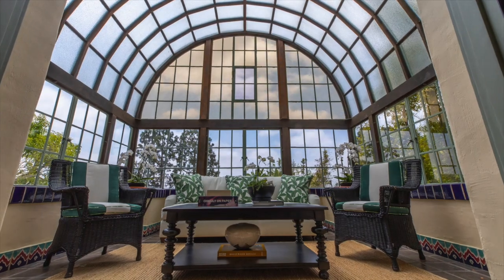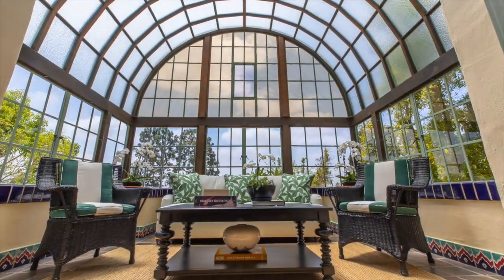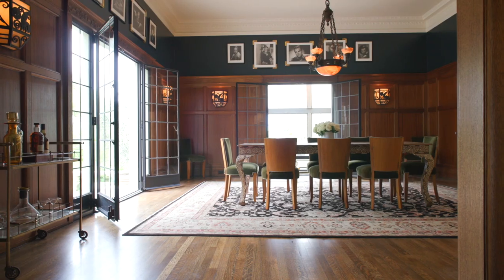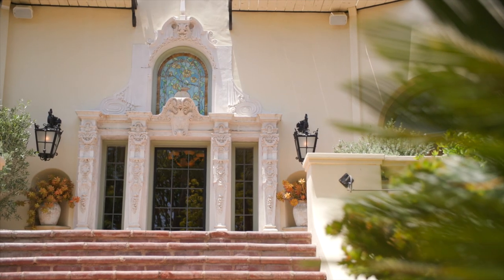Every space in this house feels welcoming and comfortable. It felt really remarkable to be here, and I could feel the sense of history and the story as soon as I walked through the door.